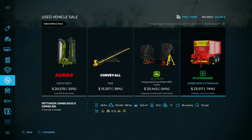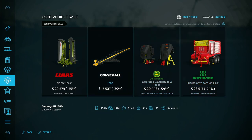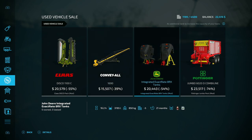So I'm not too worried about that. Our loading wagon only holds, I think, 14,000 liters or something. This one holds 32, or almost 33. Is it really worth it for our field? No. But once we get a little further, maybe we'll look into one. We don't really need a conveyor.